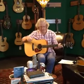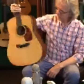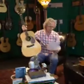Much more traditional, kind of your basic dreadnought sort of look. But check this out. Some wildly figured sapele and an Adirondack top. There are only 2 of these actually ever made. And let me read you this little thing that came with it.